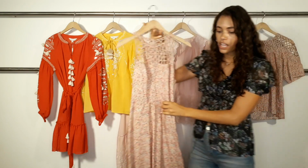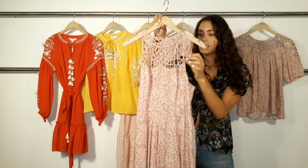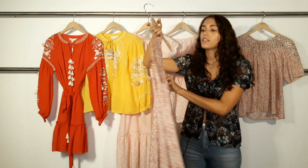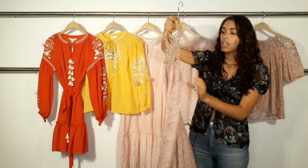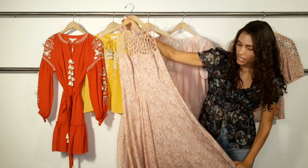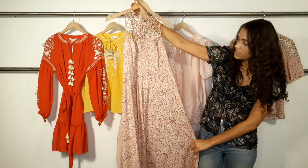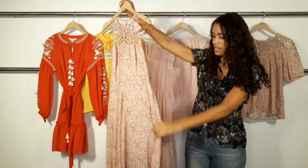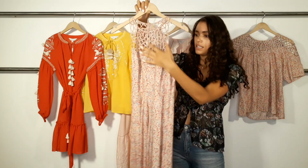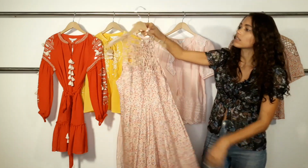Next here, if you saw the Fall and Holiday, you definitely remember this gorgeous lattice detail across the top that she did with our lurex. Here it is in this collection here in the Ditzy Floral. And this is going to be a gorgeous cotton maxi dress. We have a zip closure here, and it's just an easy flowy fit, more fitted in the bust and then flows out throughout the piece.